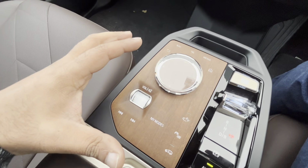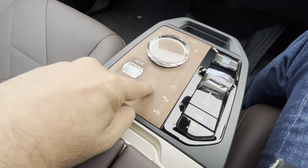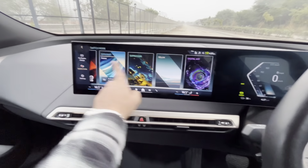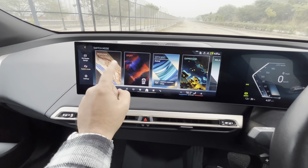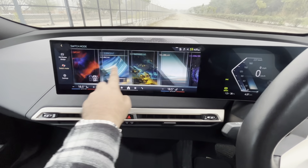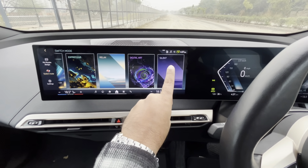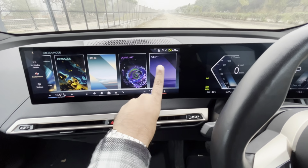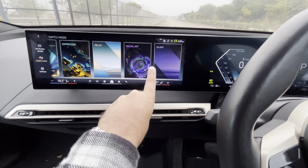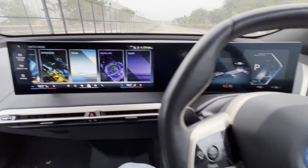You've got haptic feedback buttons, which I don't know how they work, but they're pretty good to use. I mean, you go to your mode setting, you've got your personal, which is another name of individual, sport, efficient is the Eco Pro, expressive, relaxed, digital art, and silent. Silent basically cuts off everything. It's like a proper DND mode, which is not available in ICE cars. Just by the way, this is only in the electric cars from BMW.